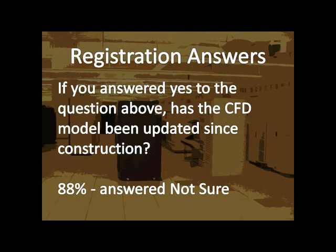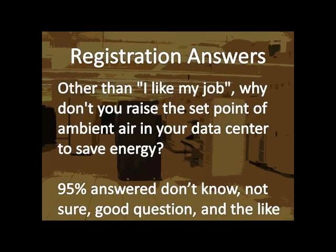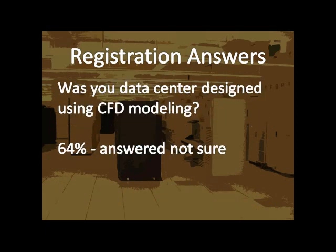88% answered not sure. In case you're wondering, that means no. Other than I like my job, why don't you raise the set point of the ambient air in your data center to save energy? 95% answered don't know, not sure, good question, and things like that. Was your data center designed using CFD modeling?